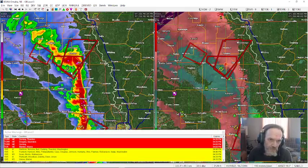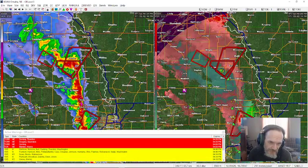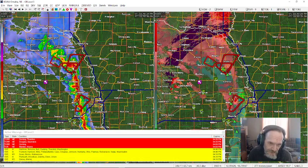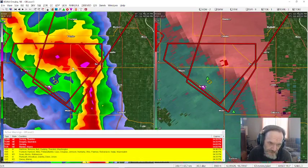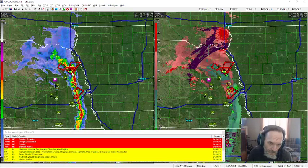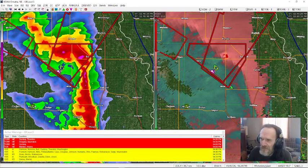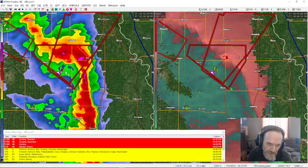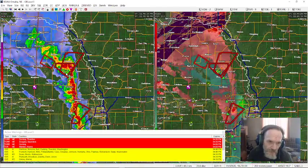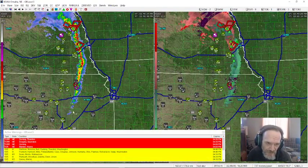So I wonder what local TV station would be broadcasting this. Omaha, Nebraska's local. That's one overlay I would love to have for this program: local news broadcast, so you could watch a live stream of their actual newscast. Like I said, I want to keep an eye on this down here because anything that pops up in here is coming towards me.